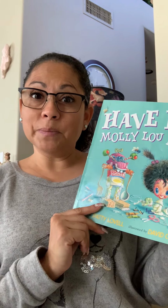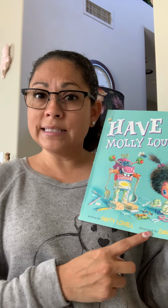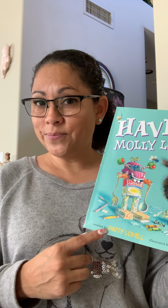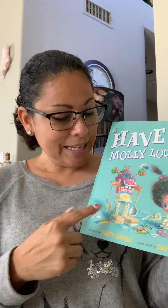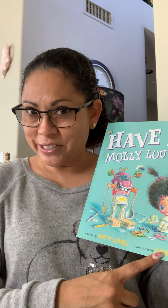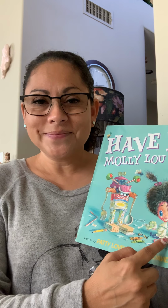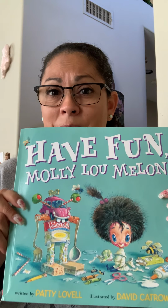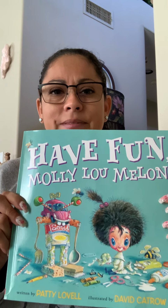So, now let's begin. Students, do you remember what this is down here? The first one is the author, and remember, he writes the words. And then we have the illustrator. That's right. He draws the pictures. Oh, looking at these pictures, we're in for a surprise and a great story. Let's see what they wrote and drew.